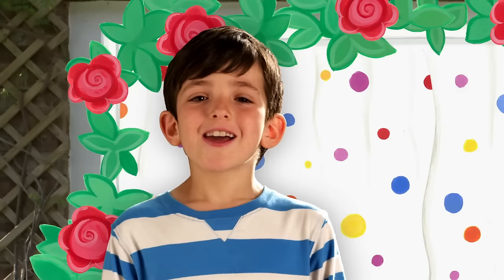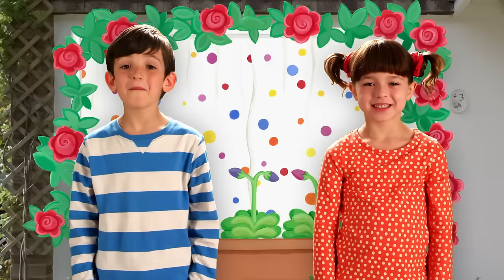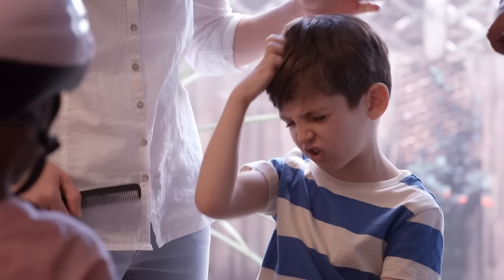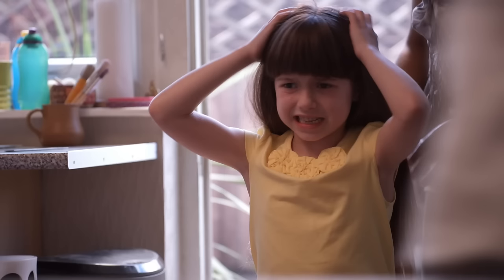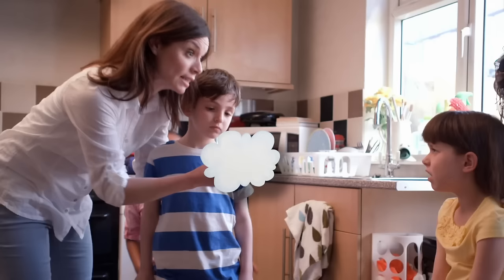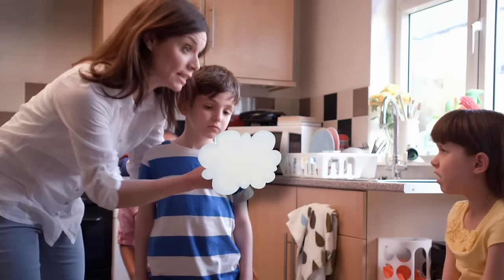Remembering, can you remember what happened to us today? This is our Topsy and Tim memory game. Let's play. Today we had itchy heads, but can you remember what Mummy used to comb the knits out of our hair? Was it a hairbrush? Or was it a knit comb? The answer is behind the cloud. Look, the answer is a knit comb.